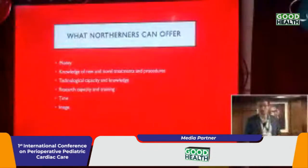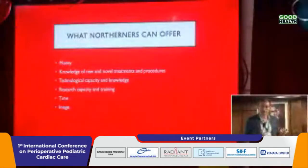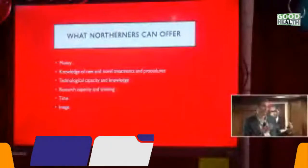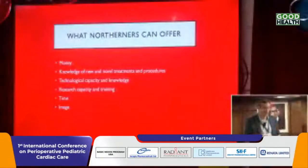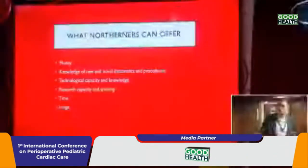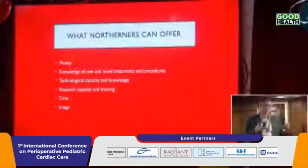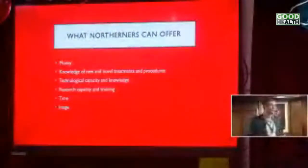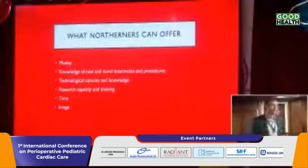My organization, the Basic Needs Program, provides financial support for surgeries that goes directly to the hospitals to help fund the surgery for the specific kid and help build the capacity of the hospital. We have knowledge of new and novel treatments and procedures, so we're able to give some information about those sorts of things. We have technological capacity and knowledge. We have research capacity and training, and we have time.